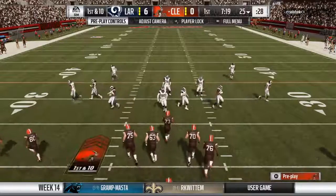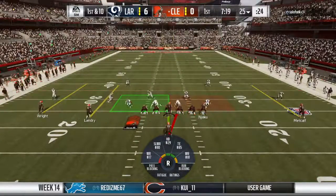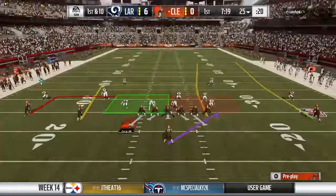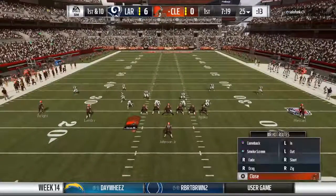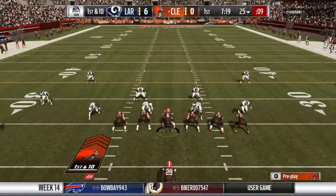Mayfield going to lead the Browns up now, 1st and 10 at their 25-yard line. Set! Green 39! Green 39! No, check! Patriot! Patriot! Detroit! Detroit! No, check! Patriot!